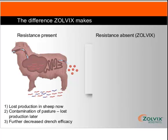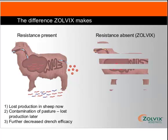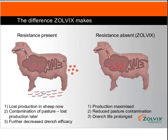And finally, continued use of an ineffective drench just continues to decline in efficacy till it gets worse and worse. If you compare that to a drench to which we know there is no resistance, so in the case of Zolvix, we know it'll be fully effective regardless. At the end of treatment, we would expect that there wouldn't be worms left behind. So what we're doing is we're maximising production of the treated sheep, we're reducing pasture contamination and prolonging the drench life of the drench that you've used beforehand, because instead of those resistant survivors still being there, we're taking them out of the system.